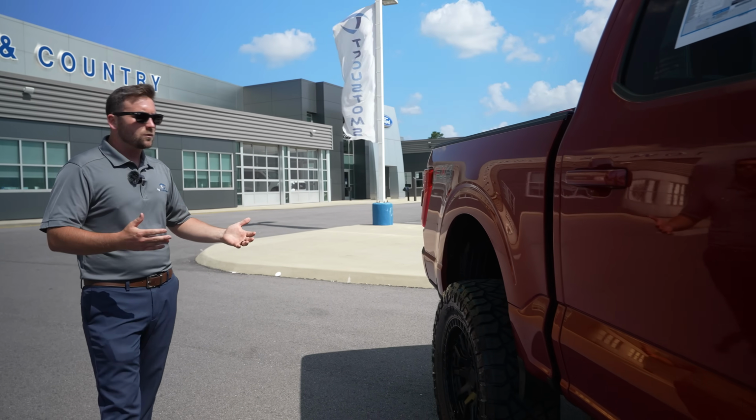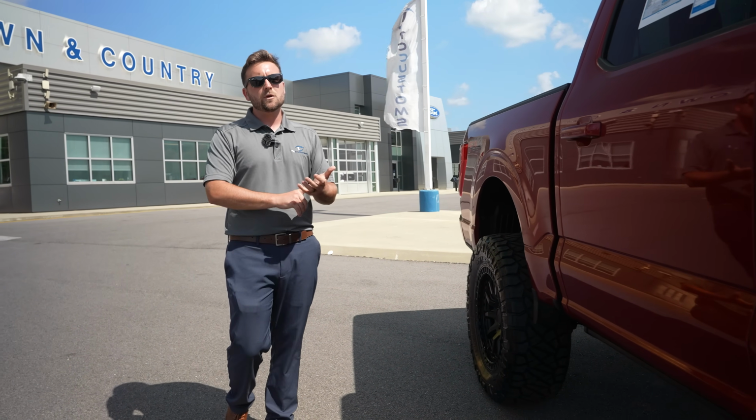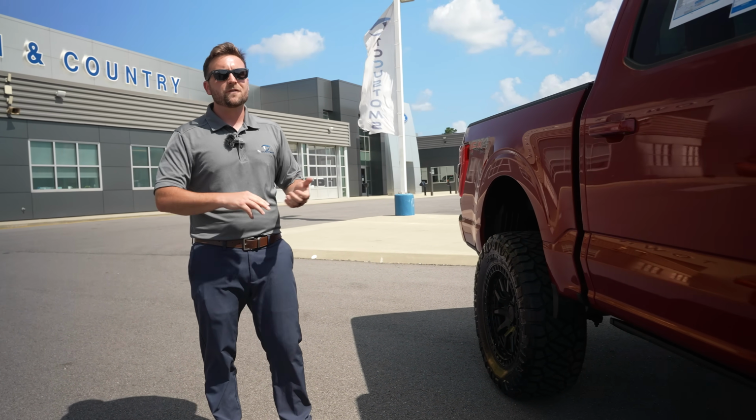Another big thing we do is also recalibrate the wheel speed. If you're going up your tire size, you've got to recalibrate your wheel speed. That's going to keep you safe, the next person beside you safe, and keep you out of trouble.